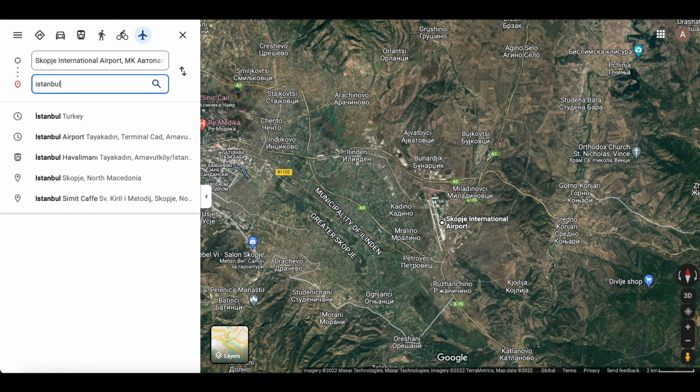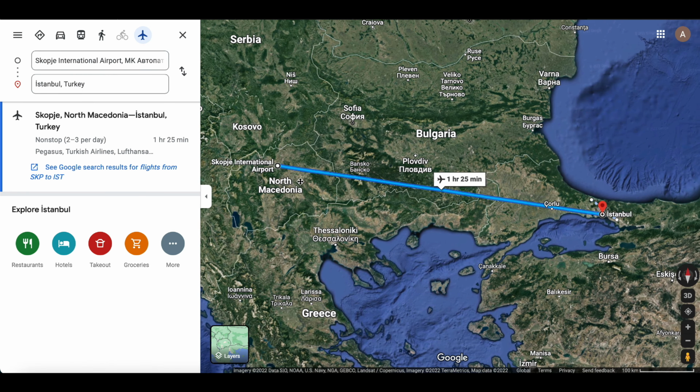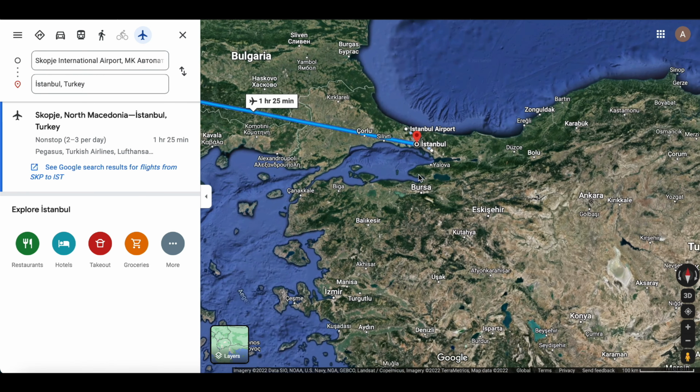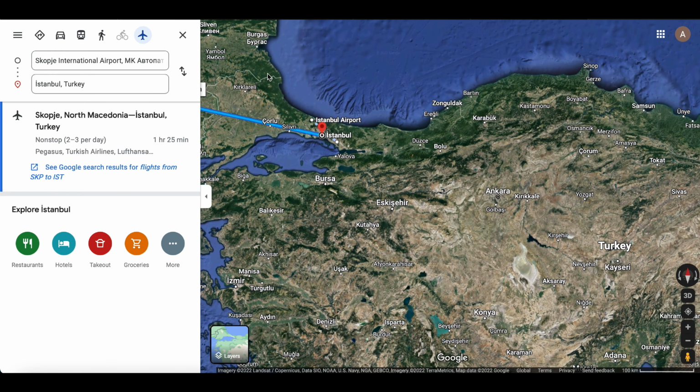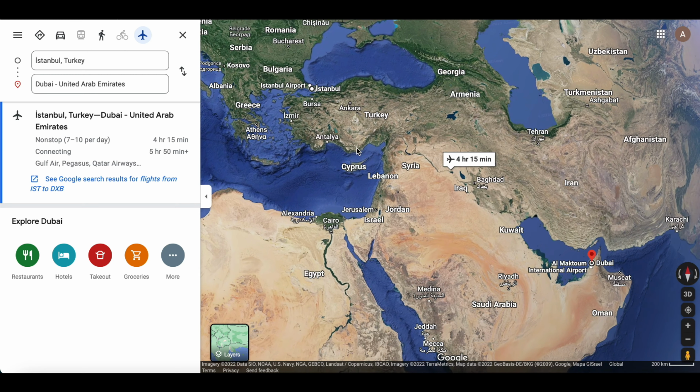First, I will be flying from Skopje International Airport to Istanbul International Airport, then have a 6.5-hour layover there. After that is finished, take another airplane from Istanbul to Dubai.